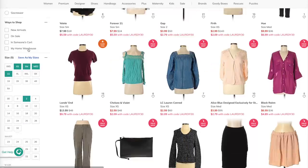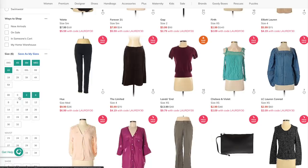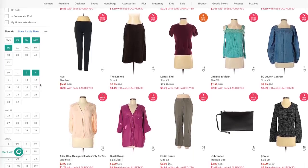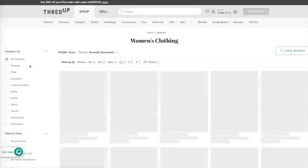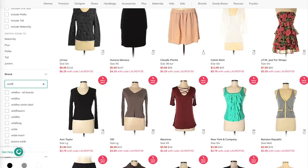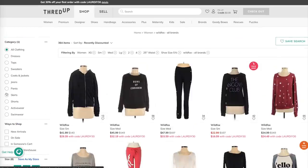Let's do 2, 4, and who am I kidding? I'm not a zero anymore. That was college me. Okay, and then waist 25, shoe 5.5. Okay, so this is my favorite way to shop. So let's do Wild Fox. Wild Fox is one of my favorite brands. I feel like they just embody comfy loungewear and it'll pull up everything.